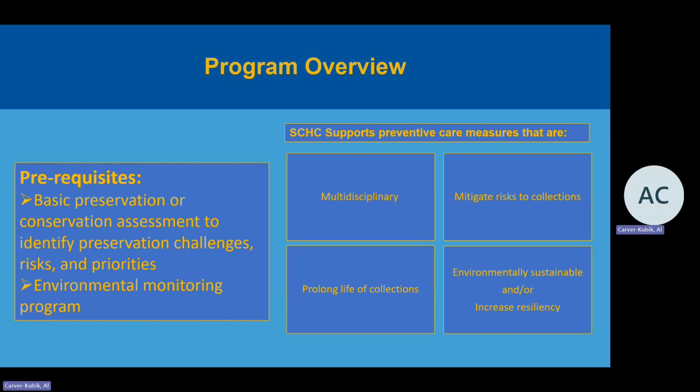Using priorities established through foundational preservation plans, applicants to SCHC should consider how to address long-term collection care needs and mitigate risk to collections in a collaborative and multidisciplinary fashion. Sustainable preservation strategies can take many forms, but should rely on best practices in environmentally sustainable and resilient collections care.